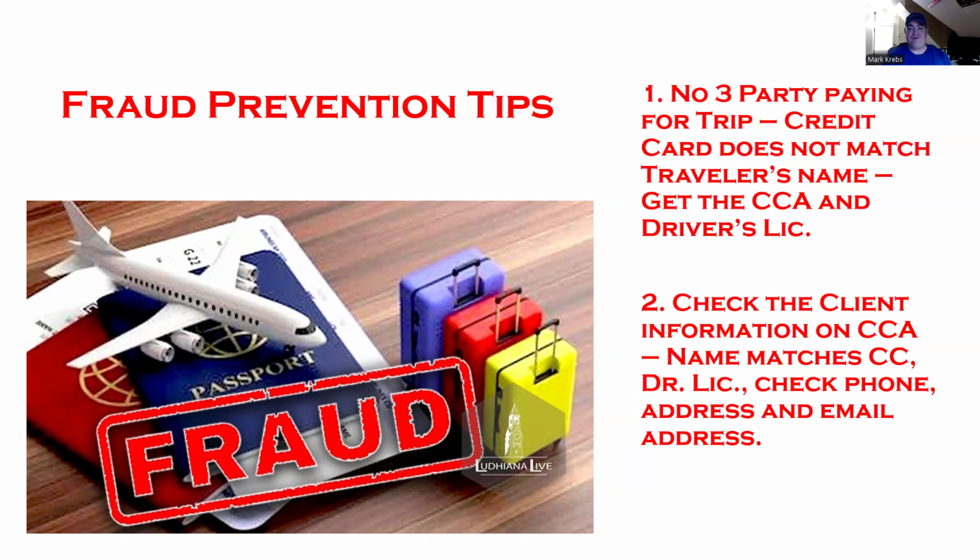Okay. Make sure that the client information on the credit card authorization matches the card and the driver's license. Check the phone number, address, and email address that it comes from. If something comes up weird, then guys, it's too good to be true. Get Archer involved, get your upline involved, still work the booking, but don't put anything through, and get everybody involved that you need to. Archer is good at sniffing this stuff out.